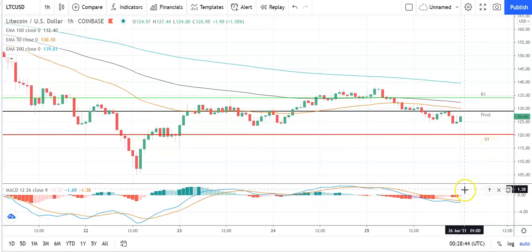Looking at the MACDs, we've got a narrowing of the bearish histograms at the turn of the day, so we could see a possible bullish cross, so keep an eye on that. On the EMAs, the 50 has pulled further back, but marginally on the 100 and the 200. That's still a bearish signal. So key would be to move through the pivot at 129 and back through to 130s to bring resistance levels into play. Failure to do that, and support levels will be in play.